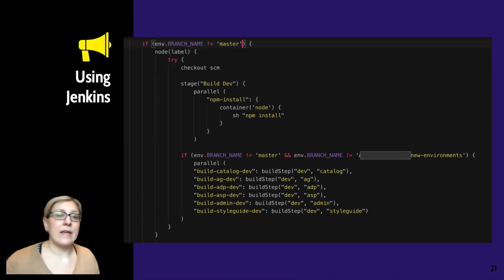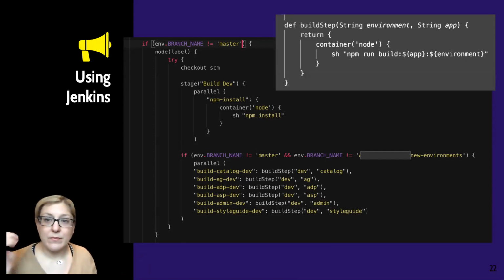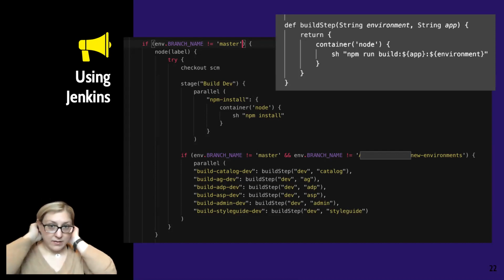So this is an example of a mono repo where there were several projects to be deployed, and their deployment process was pretty much the same. It was pretty much npm run build, and then we're going to put it in a Docker container. We're going to put it on the cloud, and everything was the same. All of the credentials and keys and the shell commands, they were all the same. And so it was easy to just say, okay, we're going to define a build step, right? We're going to pass through our environment and the app name.